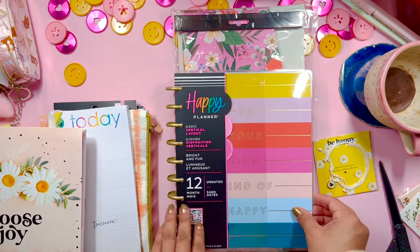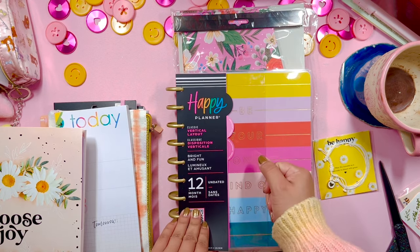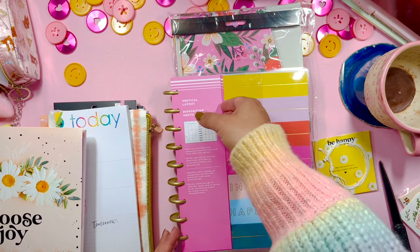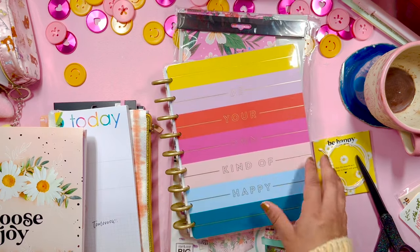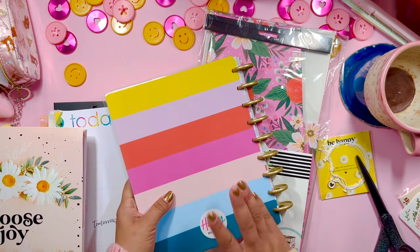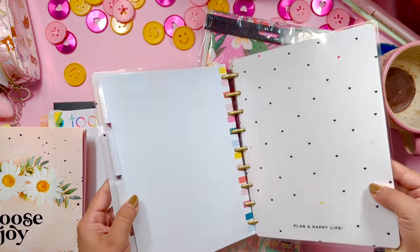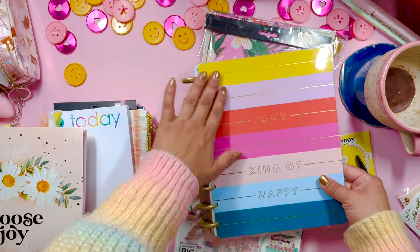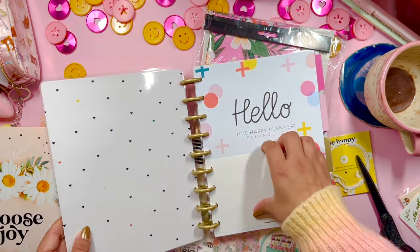And then we have a planner, and this is the classic vertical layout planner. This is an undated planner, so that's amazing. Let's peel this off. Okay, so I have taken off all the packaging here, and this is a really beautiful planner. I do remember liking this when I first saw it. Again, this is a relatively recent Happy Planner release. It is not old school Happy Planner, but it just has this beautiful color block cover. It says be your own kind of happy.